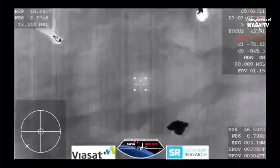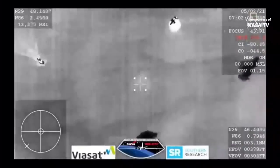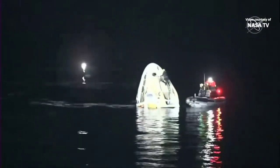And here's an aerial shot of those fast boats approaching. Seeing some activity of that fast boat around Crew Dragon. That's what's in the middle of the screen right now. A great view of the capsule now and the person preparing it to be hoisted onto Go Navigator.